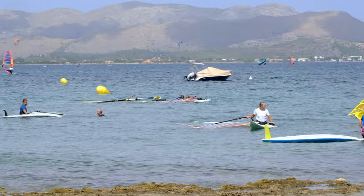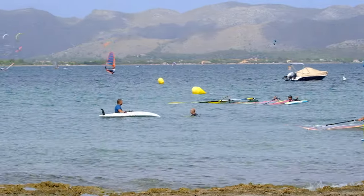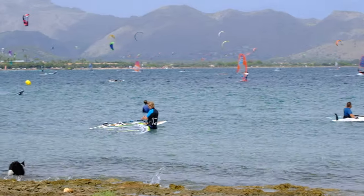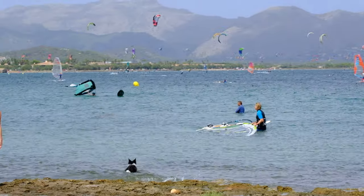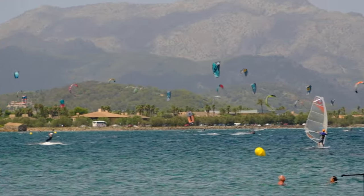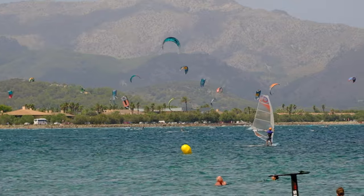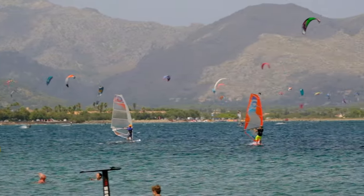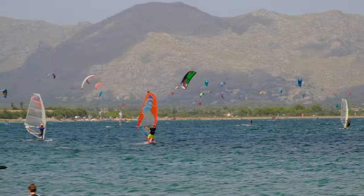As you can see, these are some scenes from the bay. It's a large bay and very popular for water sports. The kites are there, and I've been there for a long time. Of course, the good thing about this spot is that it's a big bay and there's room for everyone. There's room for kites, there's room for windsurfers, and there's space for us wingfoilers.